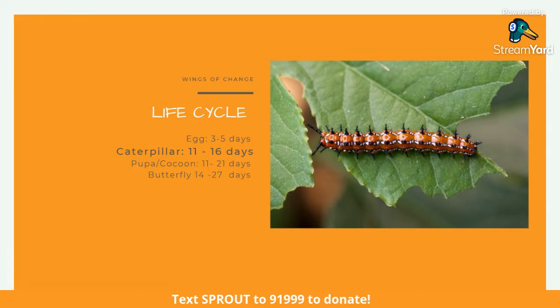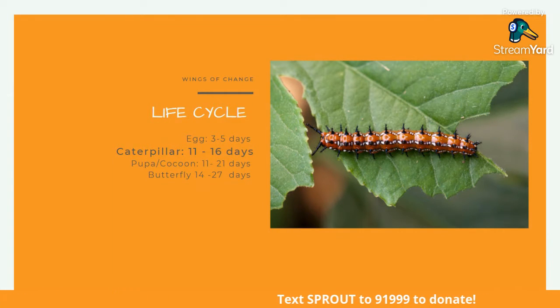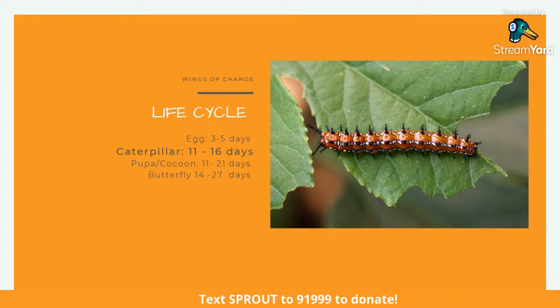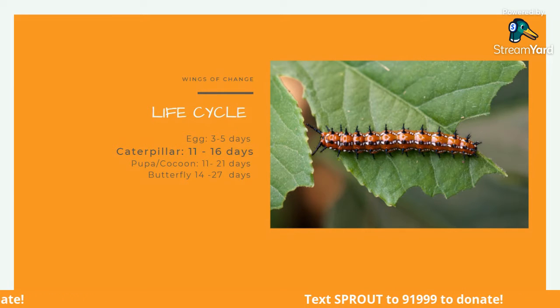It's much smaller than that. Obviously, it's red. So red would indicate don't touch it. The spines also indicate don't touch it. So it's a warning sign to both humans and their predators. This one is not poisonous to any of the birds, but it is able to give humans a little bit of irritation, if you will.